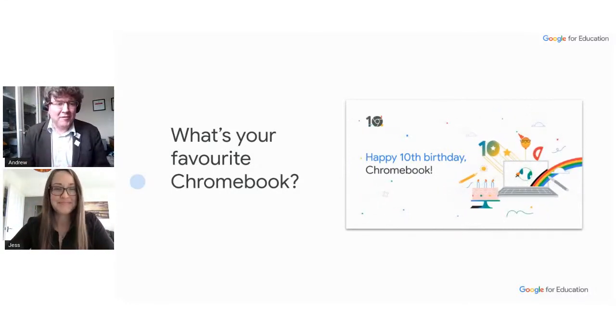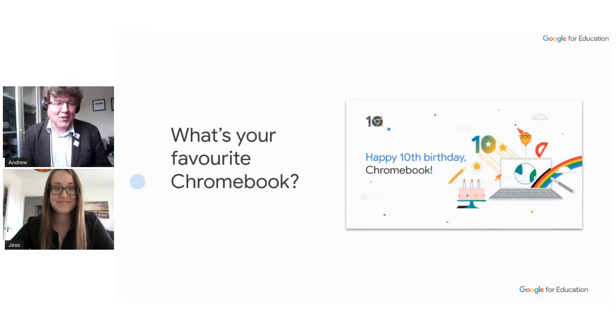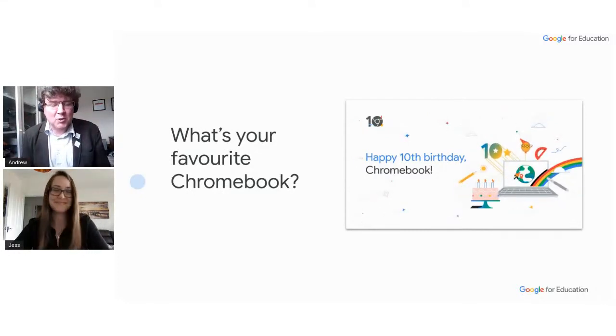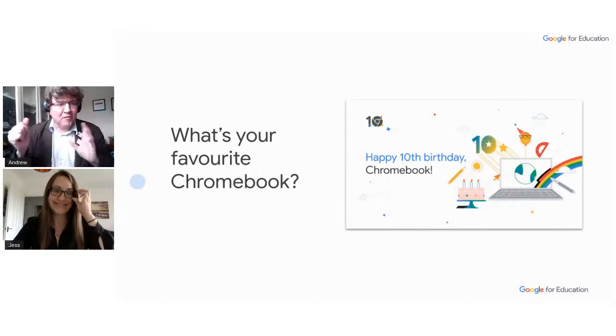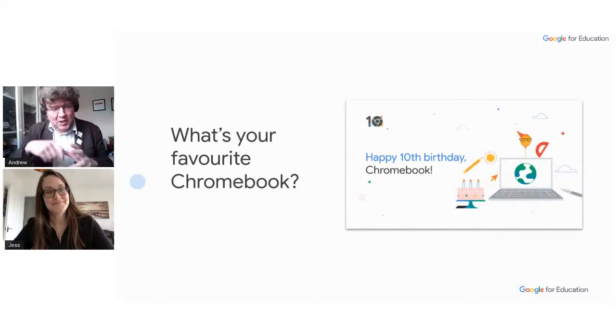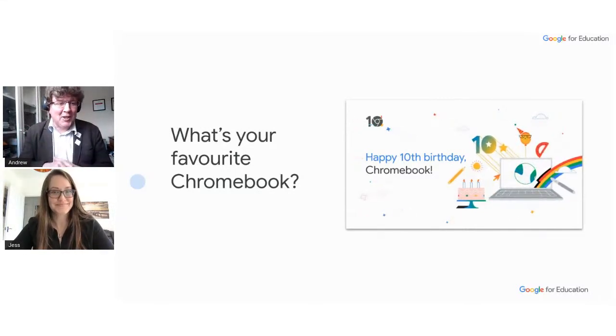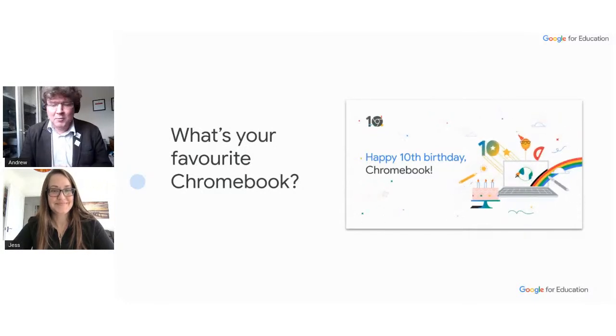I've had a Chromebook for a lot of the last 10 years. I started off with a Samsung C303, which was a very shiny, very rounded Chromebook. That was my first Chromebook. Then I had a fancy one that flipped over, one of the flip devices that you could turn into a tablet. And then about 6 years ago, I got the Chromebook I've got now, which is my Chromebook Pixel. And I really like the one I've got now, so I'm quite happy with it.